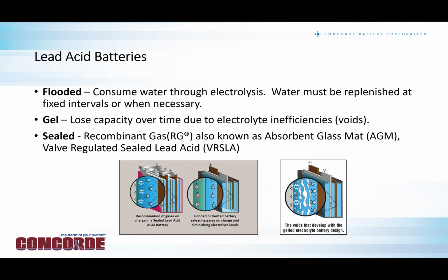But there was a void in gel, the passing of the electrodes to charge and discharge and make capacity check was difficult and very hard to achieve. So gel came and gone very quickly. We introduced the sealed recombinant gas, also known as absorbed glass mat, valve regulated sealed lead acid battery. So a third generation of the battery is recombinant gas. That means the gas doesn't escape out of the battery. It recombines itself on the AGM material.